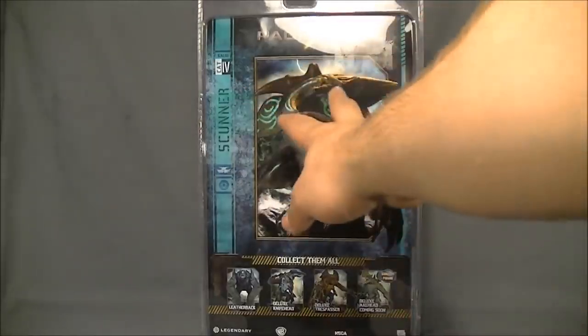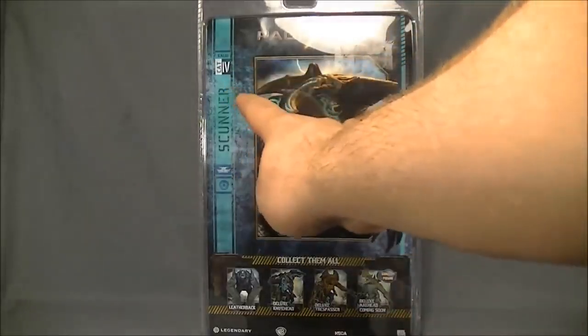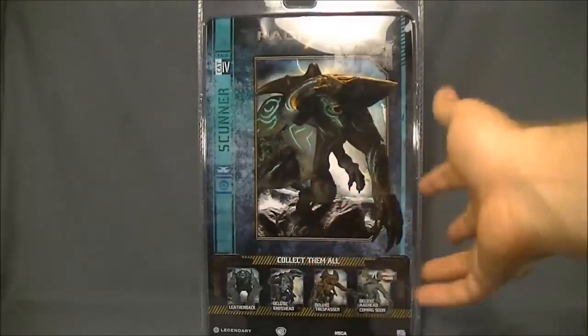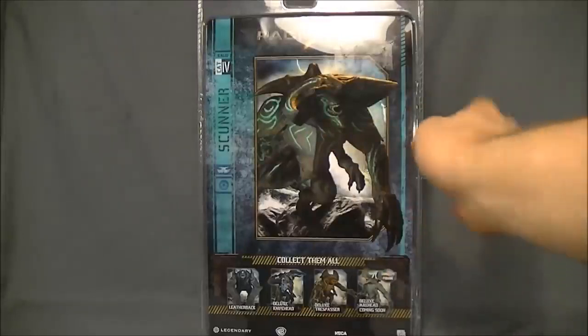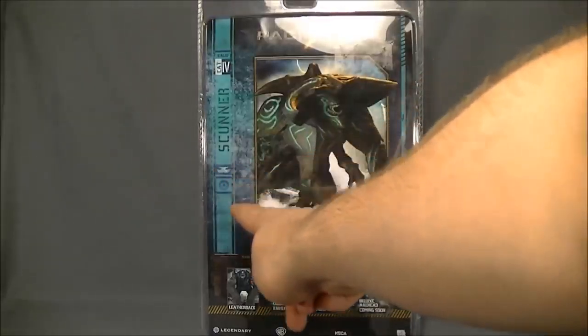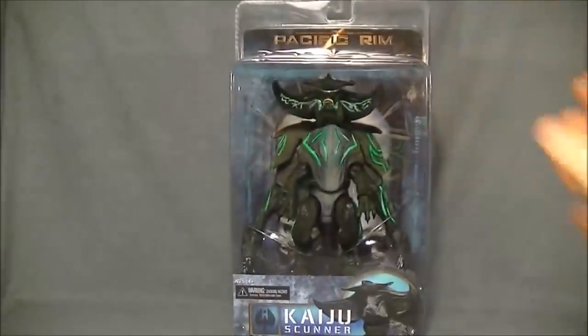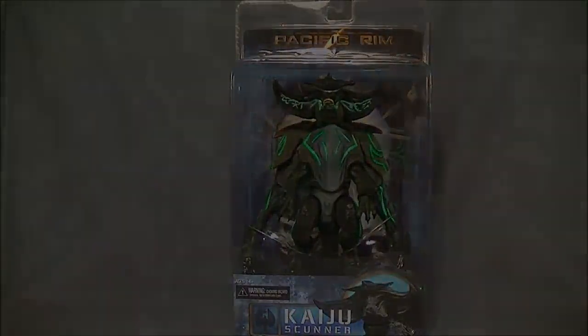Another thing to point out is he is a category 4 kaiju. So even though he's technically the same as Knifehead, he's actually considered to be more of a threat. So that's always cool. And it's got his little image right here with the radioactive symbol. Nothing over here, some random mumbo jumbo, and that's enough about that. Let's get him out of his plastic prison.